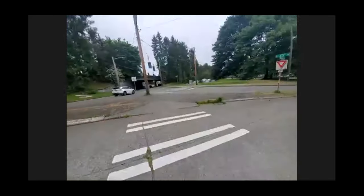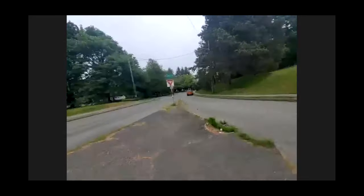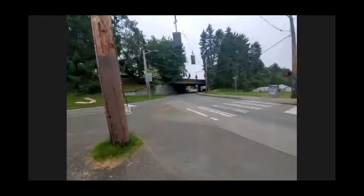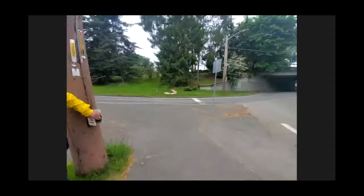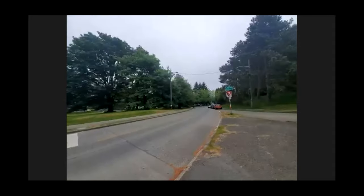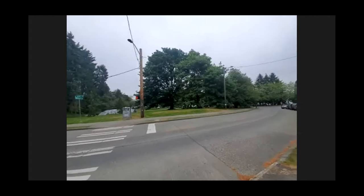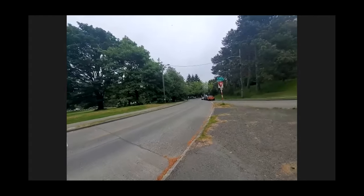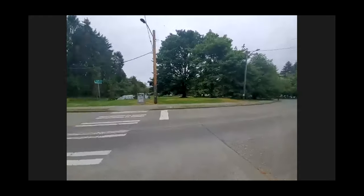All right, so gotta look back across. Got some serious slip lane action going here. Like it's a freeway, which it kind of is. Push the button. You see Green Lake Park that way. And the other ramp, it's the West Green Lake Way ramp back to Aurora.